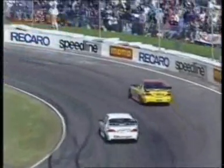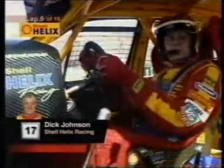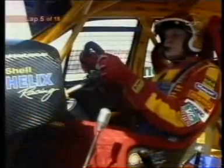Dunlop has been experimenting with a new construction tyre this weekend. There's a bit of a punt to see if they get an edge. And hopefully these 2 incidents happening to Larry Perkins and Dick Johnson aren't a reflection on this new tyre. We'll hopefully wait and see. Have our fingers crossed for Russell Ingall, because he's on exactly the same rubber. Well, that's it for the meantime.